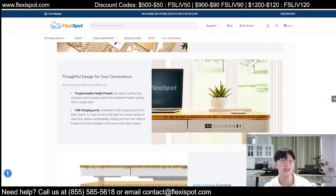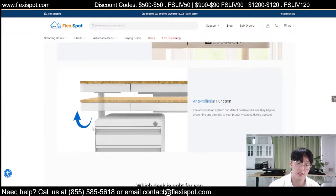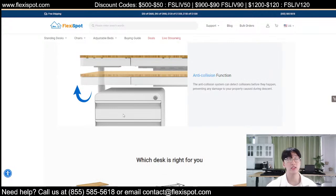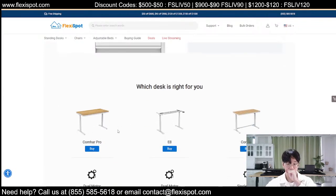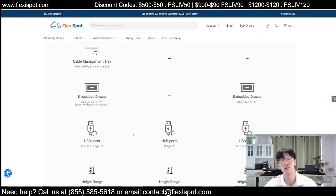Now, it has a thoughtful design for your convenience. It has programmable height presets and USB charging ports, but the difference is, it has one for type A and one for type C. So it covers a wide variety of electronic device compatibility, saving you from the mess and hassle of entangled cords below your desk space. It also has an anti-collision function, which is very useful in protecting your desk or your items or property during any descent. Now, if you're wondering which desk is right for you, you can scroll down below and there is a comprehensive guide on which desk you'd like to choose for yourself.